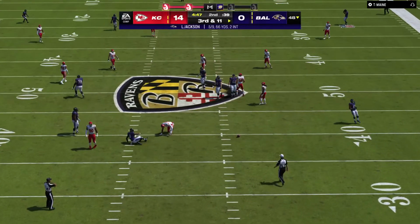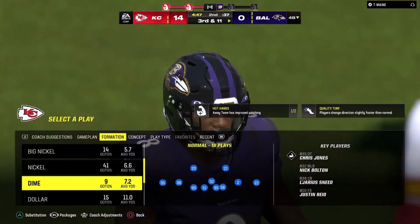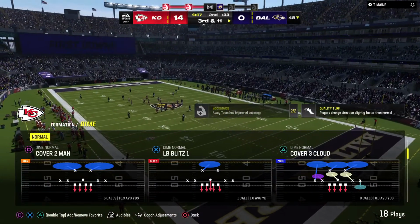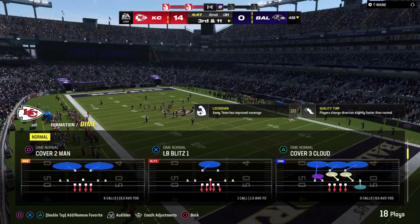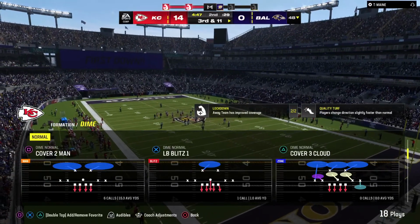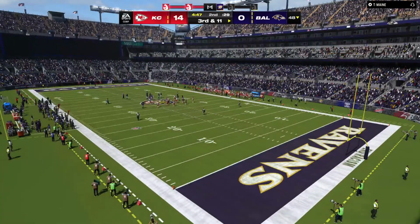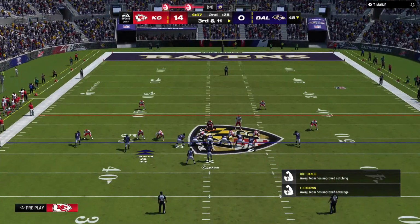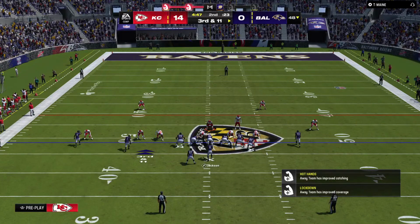A 2nd down pass play there, but it's incomplete. Kind of a fine line when you're setting up the screen. You don't want to throw it too early to have the defense react too quickly, and you definitely don't want to throw it too late, and that way it's not formed perfectly. Got to make sure you hit it just right. A long way to go here on 3rd down for the 8th play of the drive.